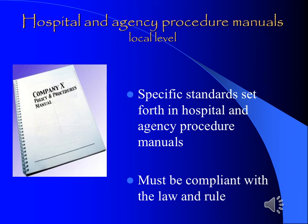Also, specific standards are set forth in hospital and agency procedure manuals. These standards must be compliant with law and rule, which means that they cannot give a nurse permission to do something that law and rule forbids. However, at times, facility policy may be more restrictive than law and rule. For example, under the LPN scope of practice, an LPN may change a central line dressing. The hospital where this LPN works, however, may have a policy that states that LPNs in this facility may not change a central line dressing and only RNs may do so.